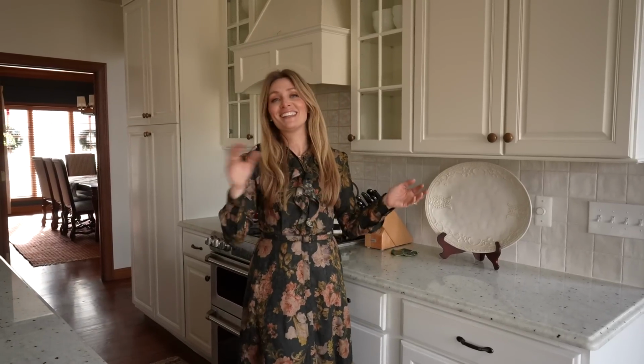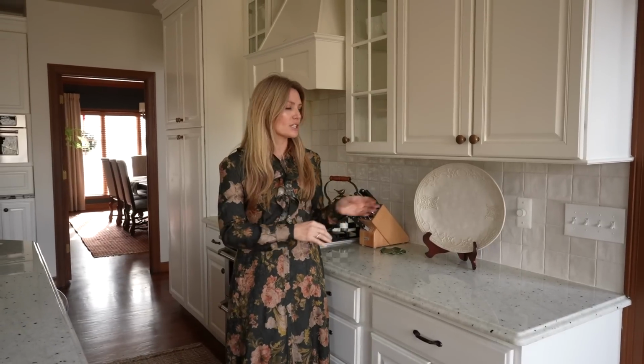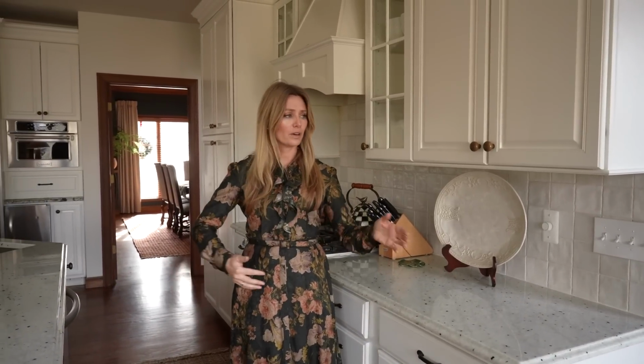I've heard that white kitchens are going out of style or something silly, but I would say that they never go out of style. This to me is just so traditional. You can accessorize it any way you want. You can make it modern or not.